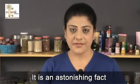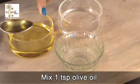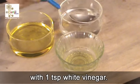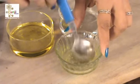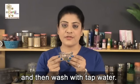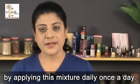It is an astonishing fact that olive oil also cures sunburn. Mix 1 teaspoon olive oil with 1 teaspoon white vinegar. Apply it at sunburn, leave it for few minutes and then wash with tap water. Sunburn is cured in few days by applying this mixture daily once a day.